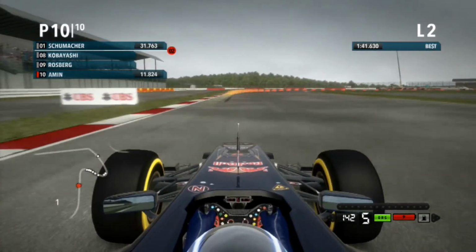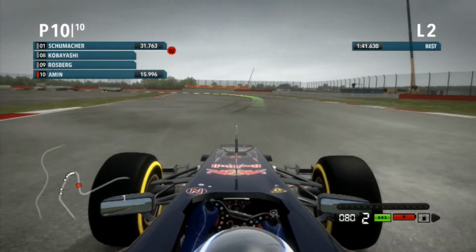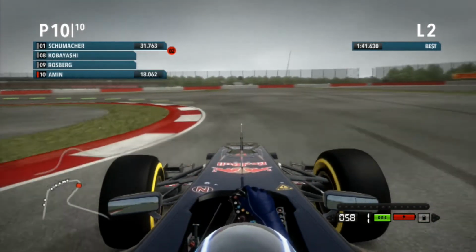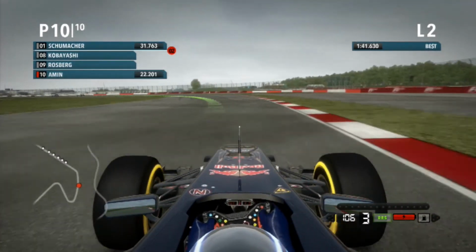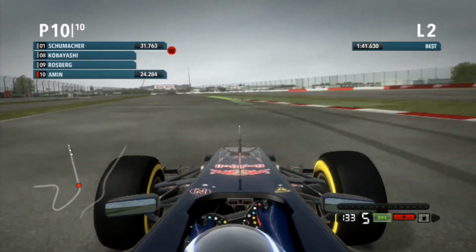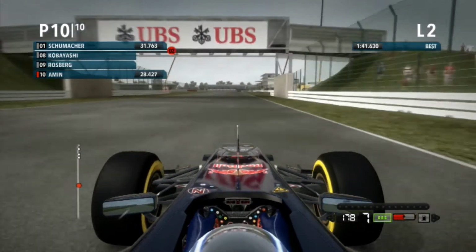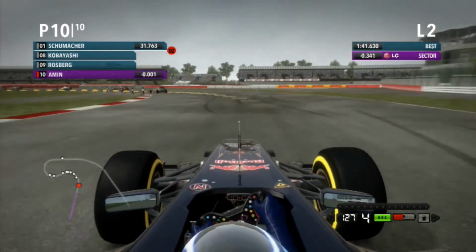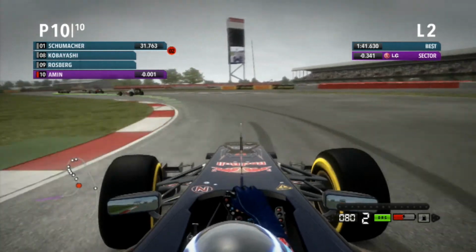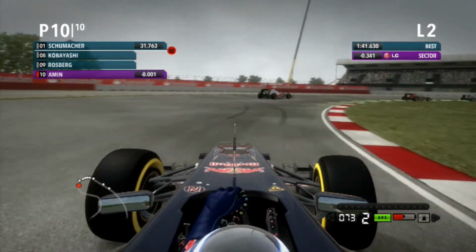It's a bit wet here, so I can't open it fully through that corner like I did in Q2. Going through now, just being patient here, letting the car go through. Now DRS open, and we're going to use half our curves nearly down this long DRS straight, which we'll be hopefully using in the race if it gets a bit dry, but it does look like 100% worth the rain. And we've got, wow, that's like 1/100th of a second faster than Schumacher.